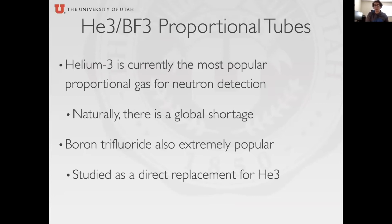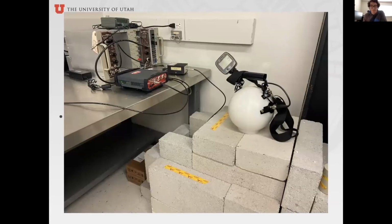So one of the things that I'm aiming to do with this is to validate some prior simulation work that has gone into some of these tubes, to actually experimentally test whether or not those simulations are accurate. So this is just an experimental setup that I have. That's a crypt that I built by myself because I was bored one day.